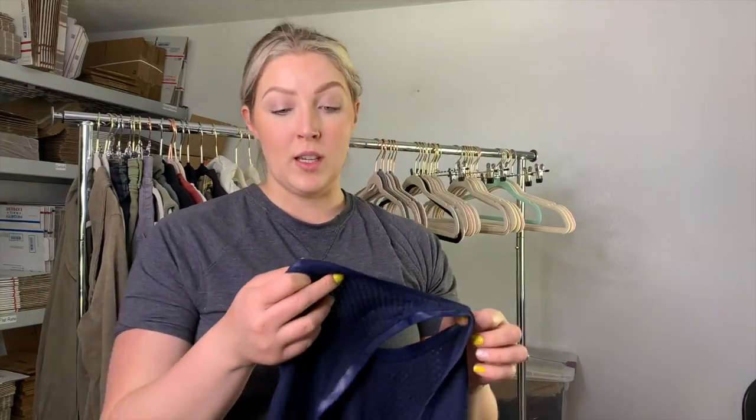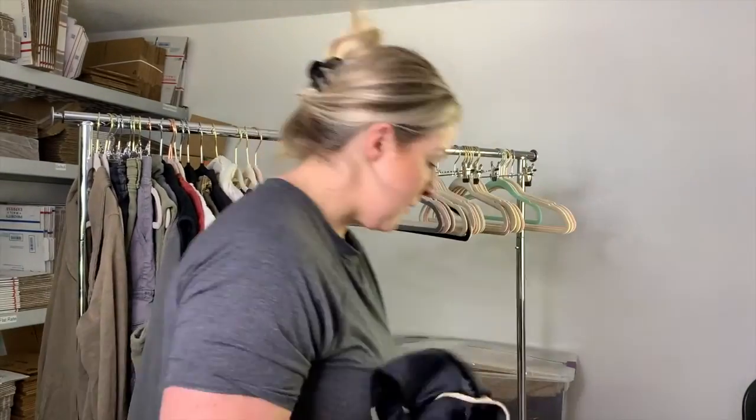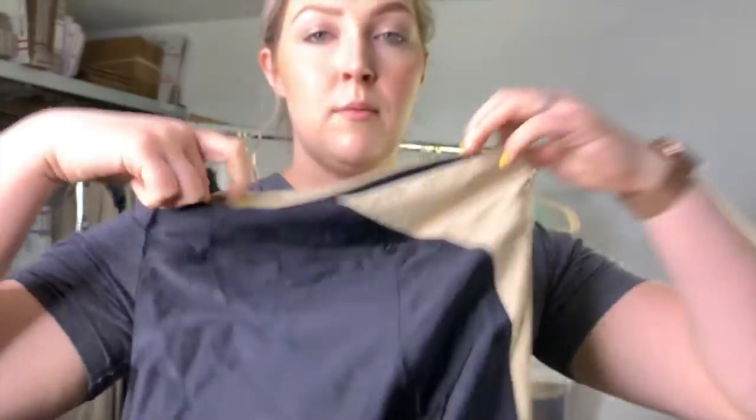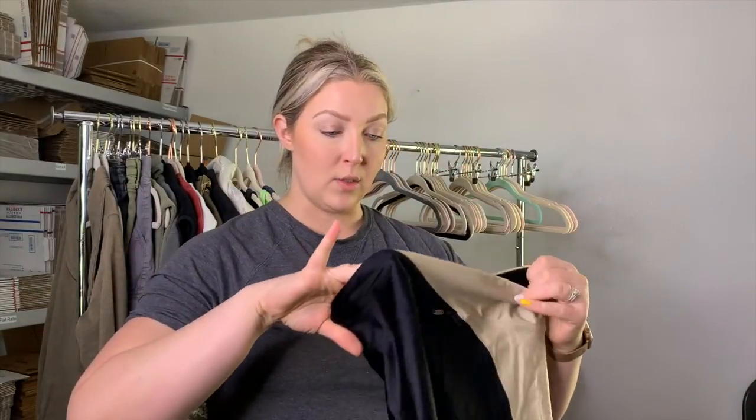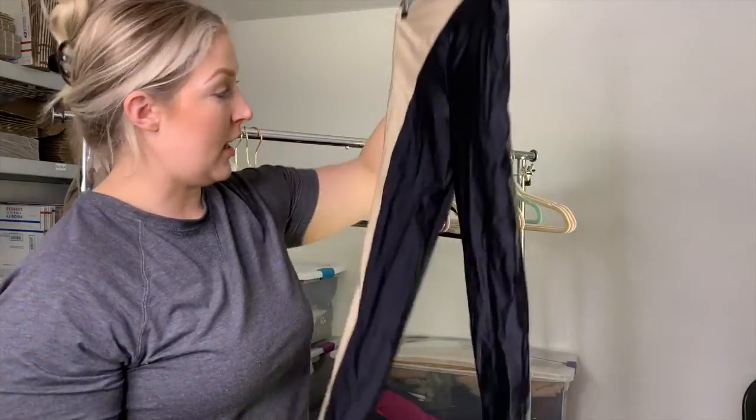Okay, this next one is a coral. It is a size large. And I actually got a lot of this brand. Next is a pair of leggings by this brand. And I wanted to get these up as soon as possible. This is a size small. And this is a pretty good full length. It's nice. More and more.